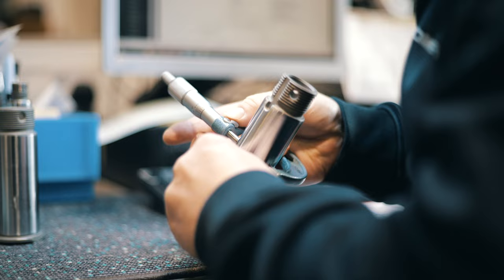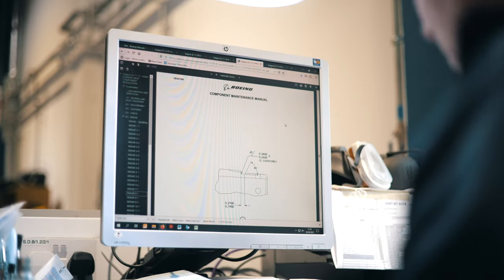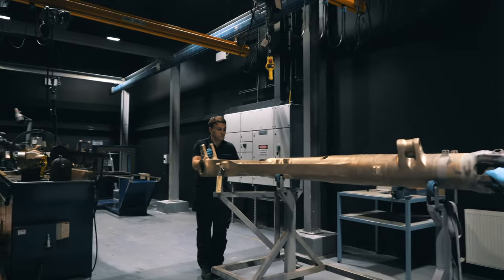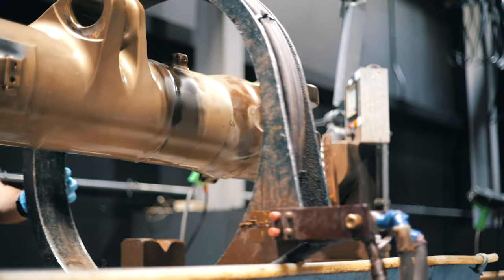In the call-up stage, the parts are then closely inspected and any defects are noted for attention and further investigation. Inspection also includes non-destructive testing using state-of-the-art equipment operated by our highly qualified technicians.